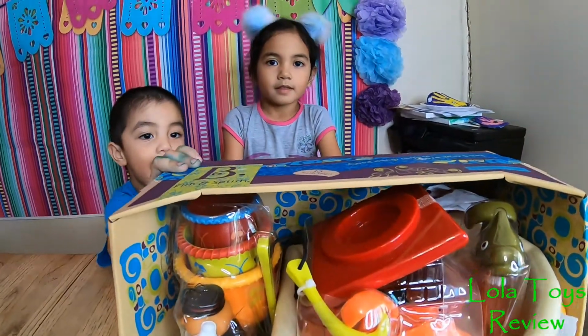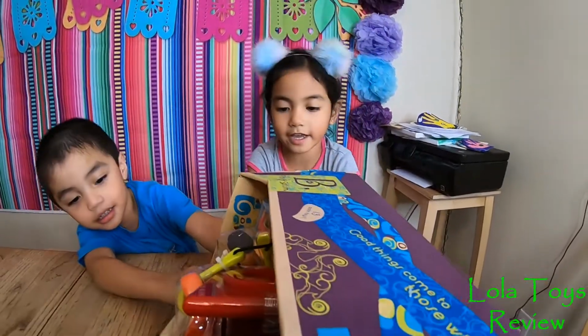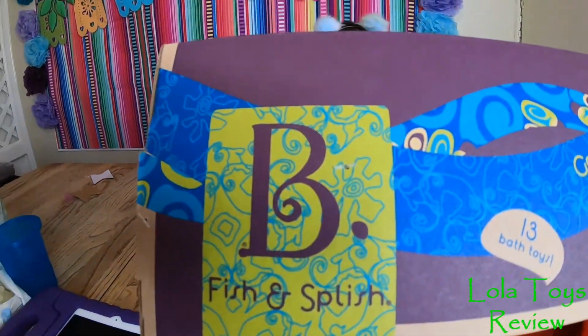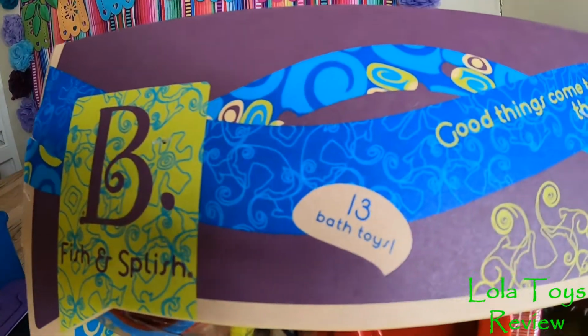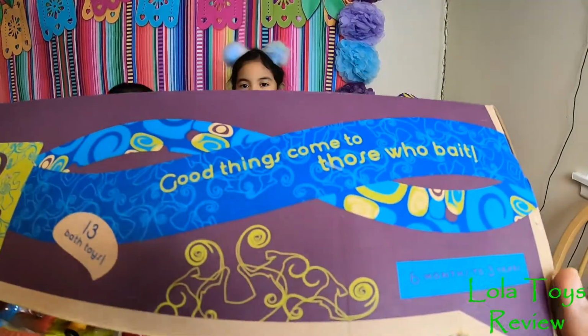Hi guys, today we got Mateo a toy. A toy and it's for a bathtub. We got Mateo a B brand. It has 13 bath toys. Good things come to those who bait.